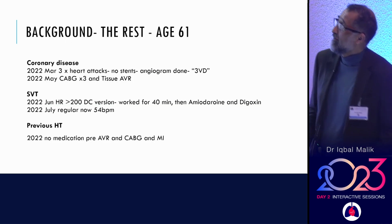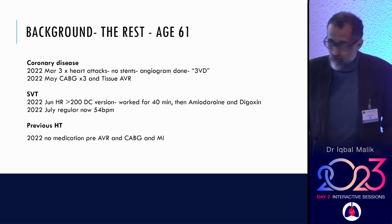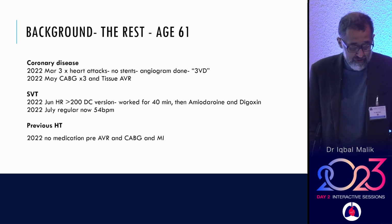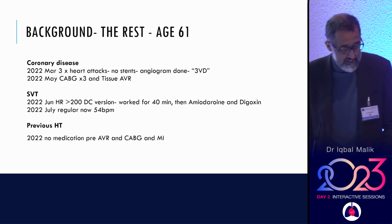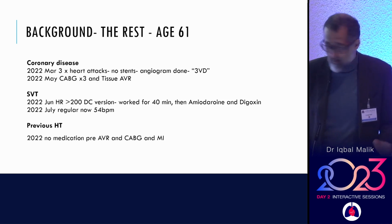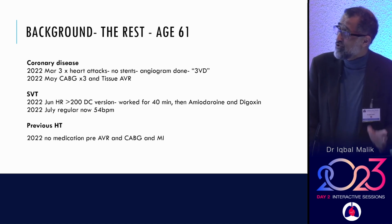So the background: he's 61, so these boys are all ridiculously young, aren't they? On the coronary disease background, he presented with an acute coronary syndrome. He had an angiogram which showed severe 3-vessel coronary artery disease, and so quite rightly, given his young age, he had a bypass operation. His aortic valve was not right either, so he had a tissue AVR at the same time.